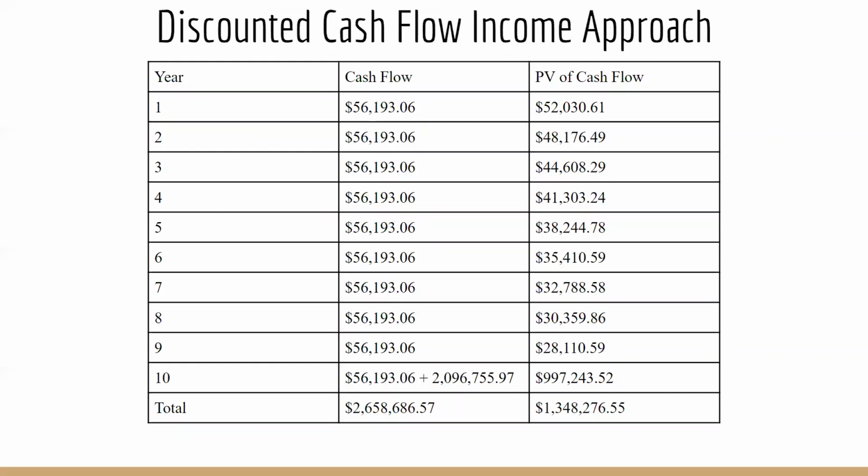For the discounted cash flow approach, we had the assumption that there was a 10-year holding period. The NOI, which we got from the previous income approach, was $56,193 with a discount rate of 8%. And we also estimated that the sales price in 10 years would be $2,096,755. So after discounting all those cash flows, we estimated that the present value of all the possible cash flows was $1,348,276 for the subject house. And this is the price when accounting for the 10-year holding period with the discount rate of 8%.